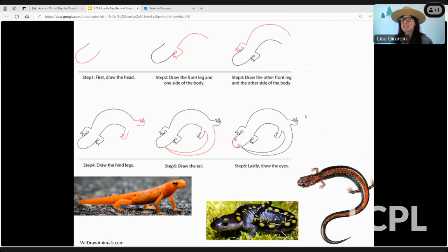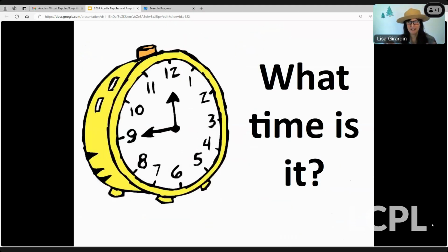Wonderful. Now remember, students, what we're doing for chat and draws is just getting the main outline of our animal, and I'm going to really encourage you to add more details and colors later on. But we have so much to learn about because we are moving along to our next set of animals, the reptiles.